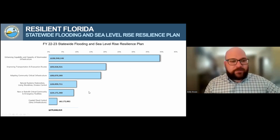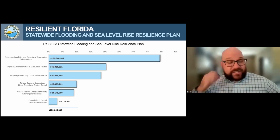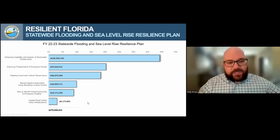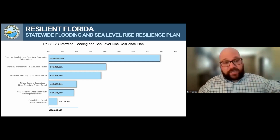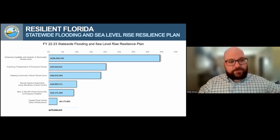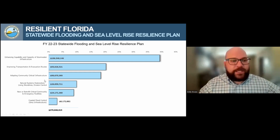Quick overview of some of the distribution of the projects in the 22-23 state plan. We had about 76 projects for $270 million. And you can see stormwater infrastructure was the top biller there. About 40% of our projects have stormwater involved. We've got transportation evacuation routes, other adaptations to critical infrastructure. So these could be conveyance systems or water, wastewater lines. We did do some septic to sewer conversions.